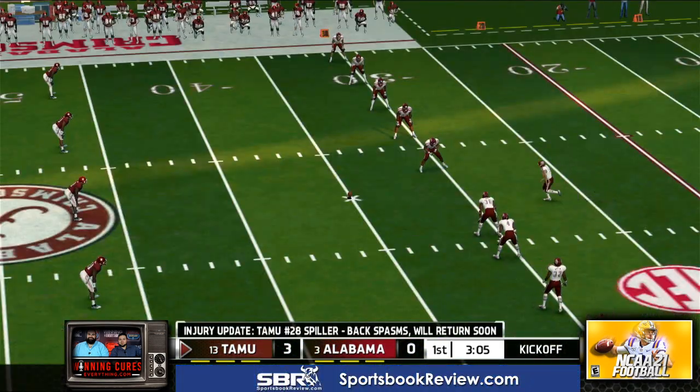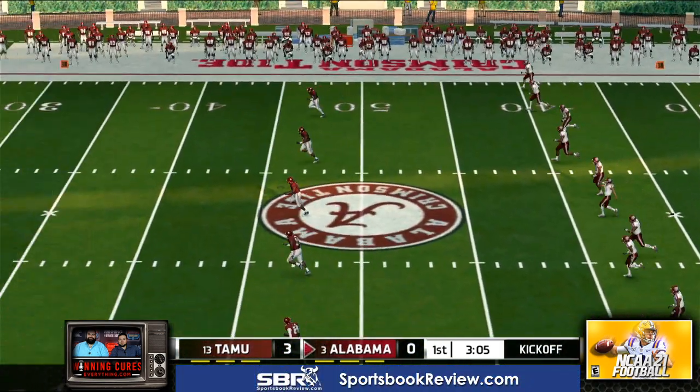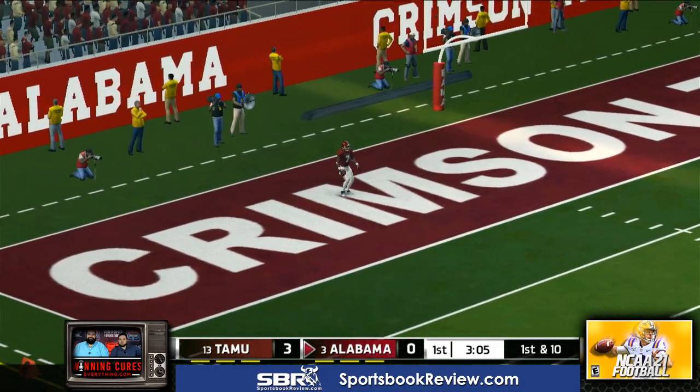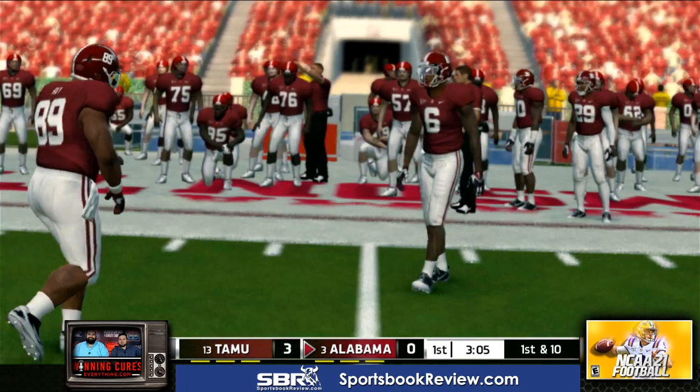So the Aggies saw one of their key guys go down earlier, but it looks like he might be able to get back in the action. Excellent kick. This one's going to be down in the end zone for a touchback.